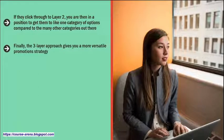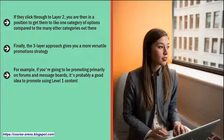Finally, the 3-layer approach gives you a more versatile promotion strategy. There are many different places on the internet that you can get free traffic from. Since you have essentially 3 different kinds of content, you can mix and match traffic platforms with the content you have so you can drive more traffic from those platforms. For example, if you're going to be promoting primarily on forums and message boards, it's probably a good idea to promote using level 1 content. You look for existing discussions regarding the issues that you deal with in your level 1 content. You then answer whatever questions people posted, and then you quote certain blocks of text from your content page, and then you link to your page as a source.